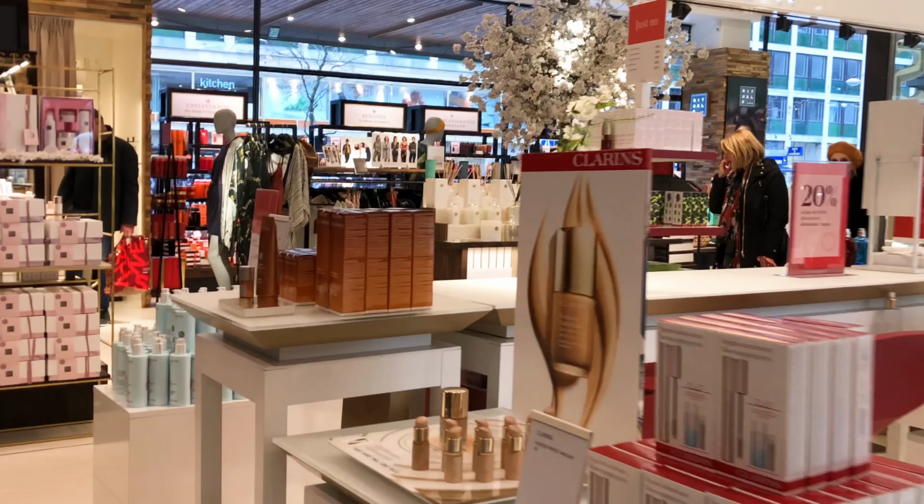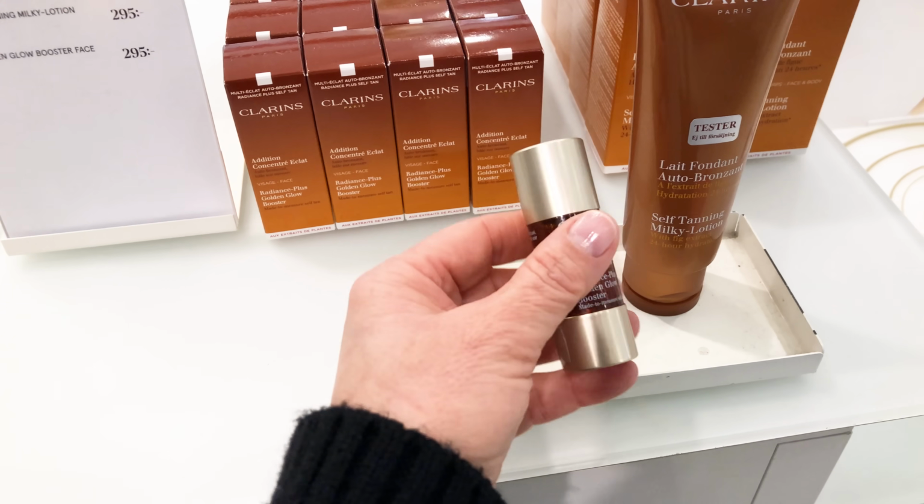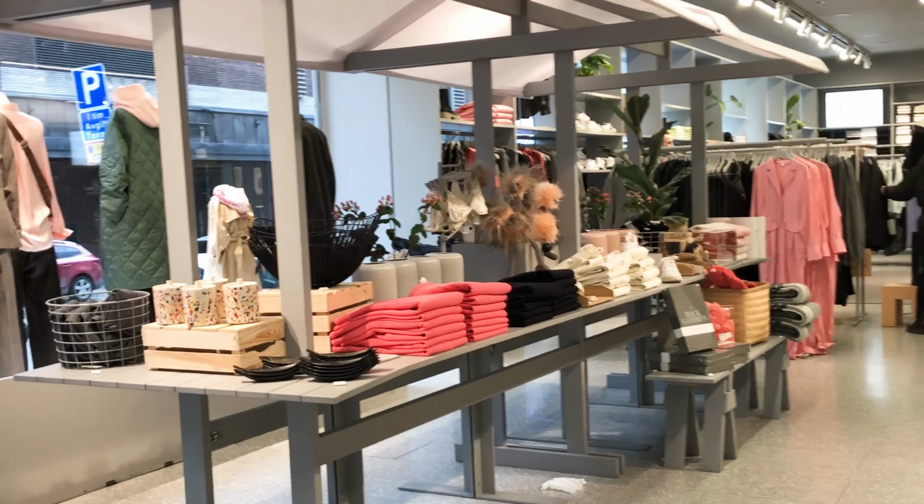After getting ready, I hopped on the bus just outside my apartment and then took the subway a couple of stops. My first mission of the day was to buy something to make my winter pale face look a bit more refreshed. I've heard good things about this product and I hope it will help with the winter gloom.